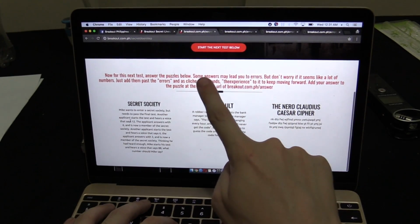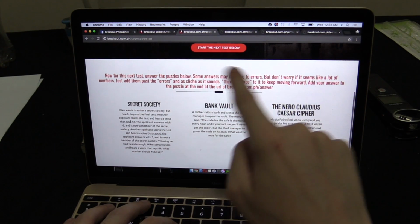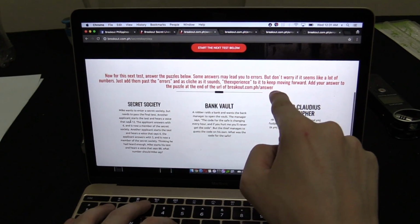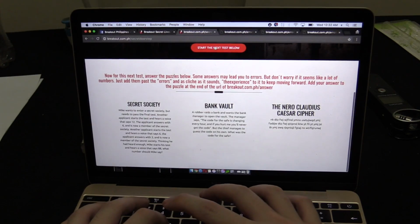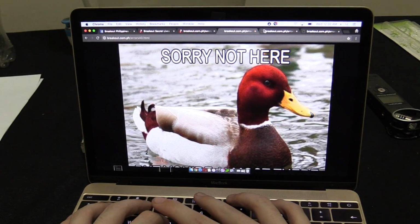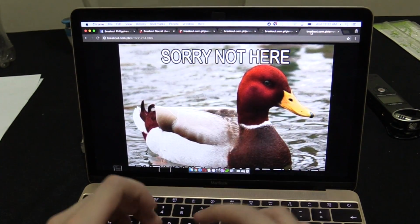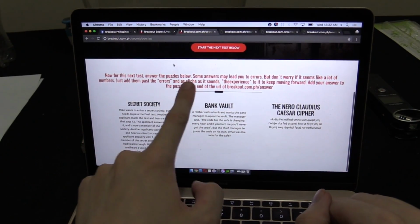But read this. Some answers may lead you to errors, but don't worry if it seems like a lot of numbers. Just add them past the errors, and as cliche as it sounds, the experience to it to keep moving forwards. Now this had me boggled for a while until I looked at the other pages, and you can see errors 40.html, errors 404.html, errors 1234.html. So obviously we have to do something with those numbers. So it says here, just add them past errors.